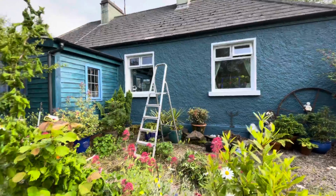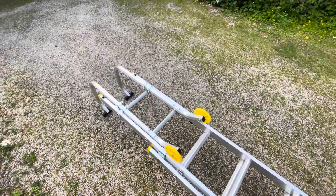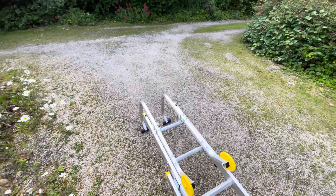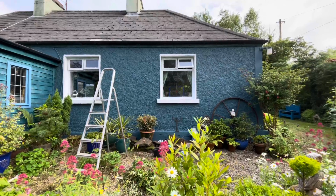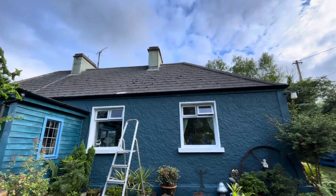And I bought this big ladder today, which is a special ladder. See, with the hooks on the end. So the person who's going to paint the chimneys can actually get up there. So it hooks up over the roof. So yeah, a bit of an investment, but had to be done, you know. I can't leave those chimney pots like that.